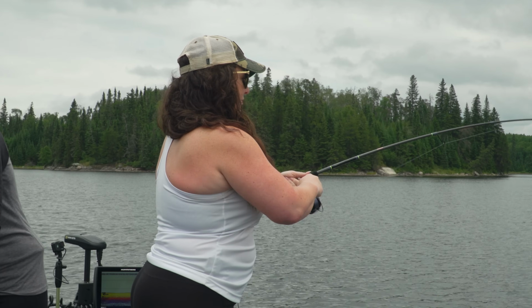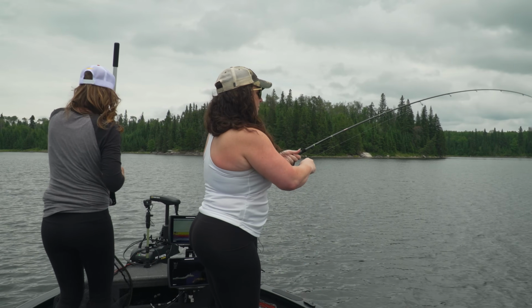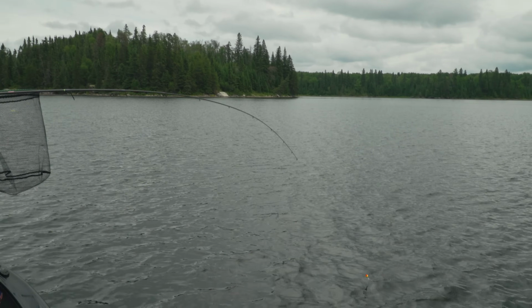All right. Oh, it sounds good. Yeah, sounds like a good one. All right, perfect, awesome. We're just moving around on top of these humps and marking suspended fish. We're setting the boat up off to the side a little bit.